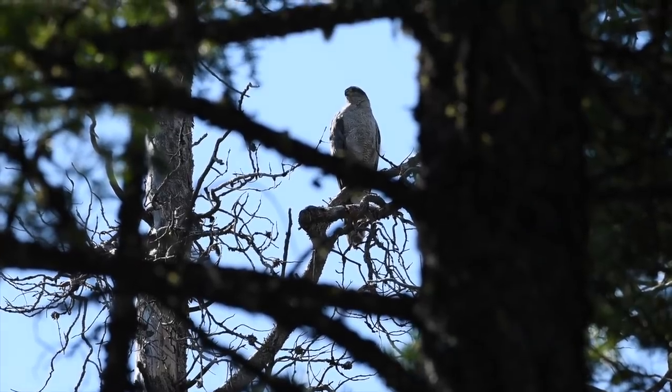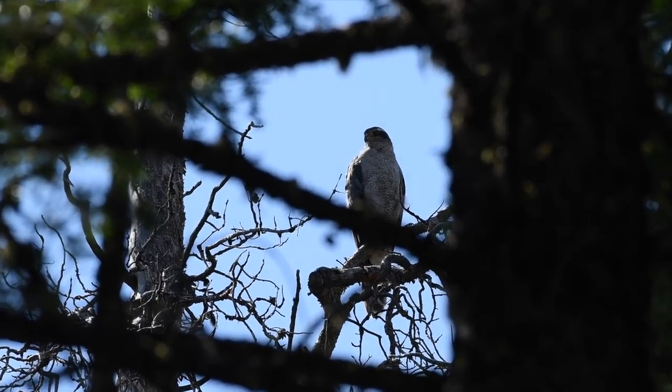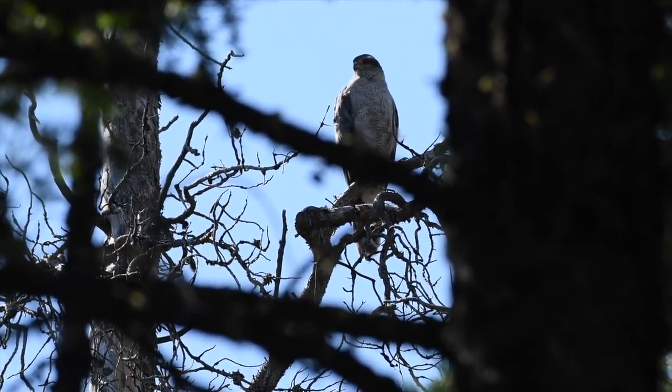That means one of the adult goshawks found me, and therefore I found it, because it's talking to me up there. It's way too high to photograph right now, and it's backlit with the bright sky right behind it. So no photo here, but I'm going to wait now that I know where one of the adults is. I'm going to hang out and see if it wants to have its picture taken today.